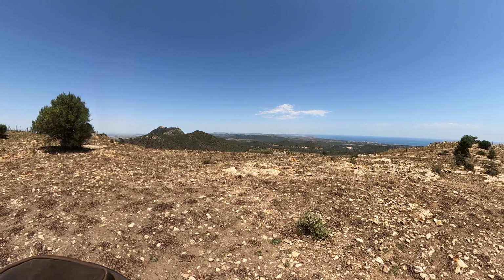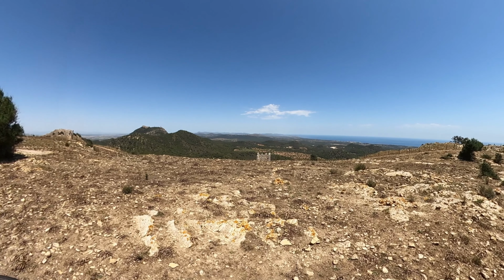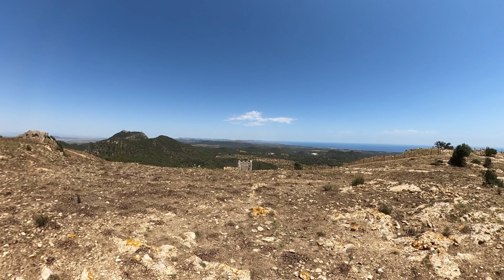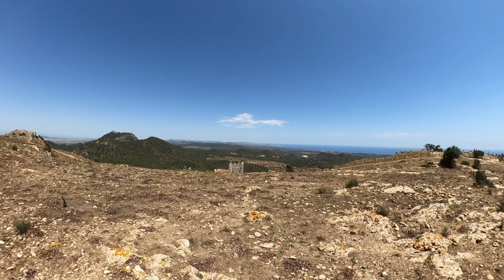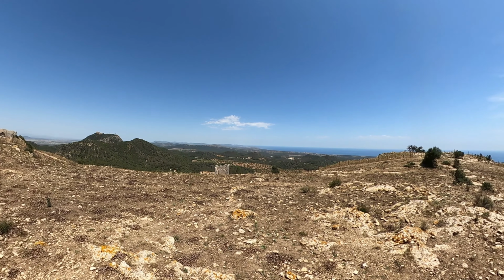And wow, we are getting this amazing view now. So you can see what a hilly island we live on. Mountains all around us. If we get time, that's the next place we want to go. See how we go on today with the castle.